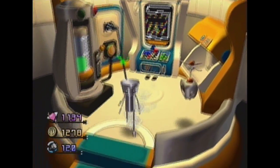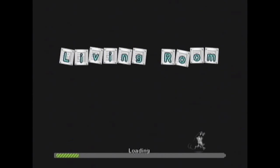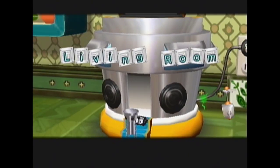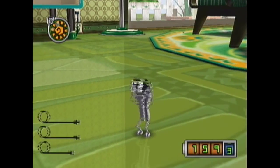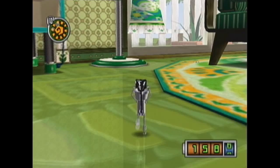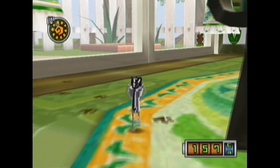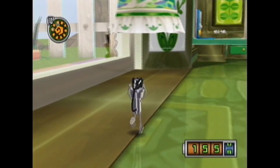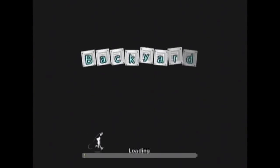So, it should be daytime now. And I have a couple goals, actually. First off, I want to head out into the backyard again. Remember that place? Remember there was a frog that was feeling rather parched. And I think now that we have the squirter, we can revive the little feller. So what do you think? You think we should do that? Well, I am committed, so here we go.